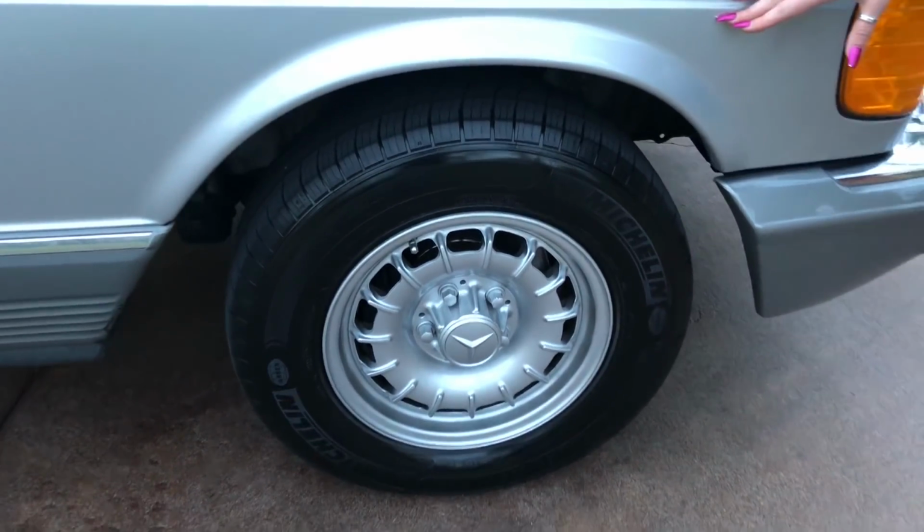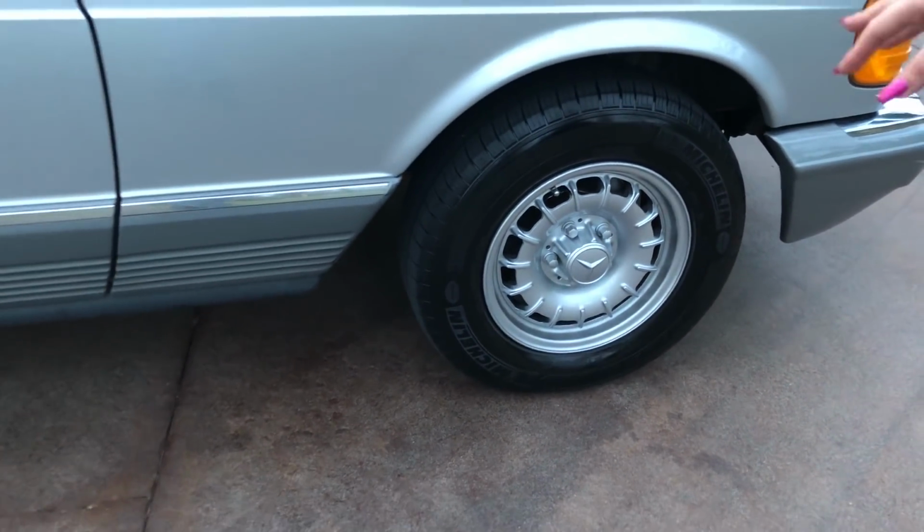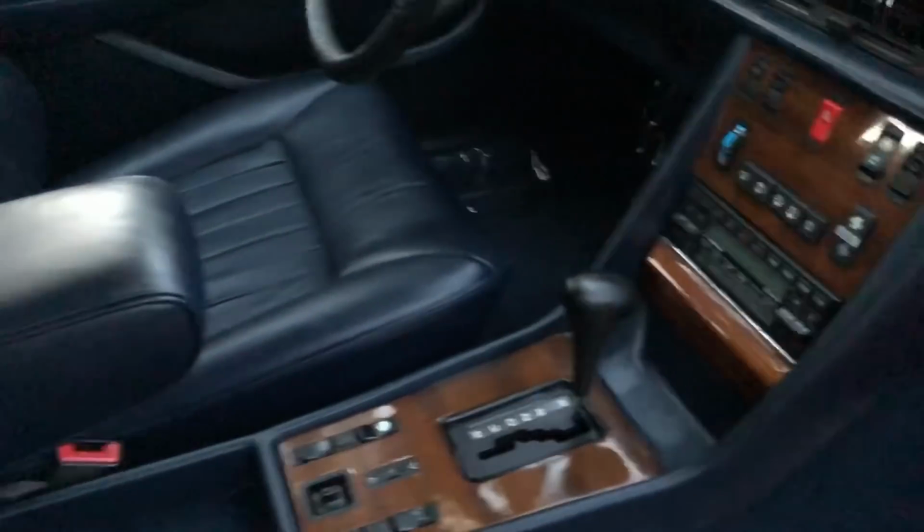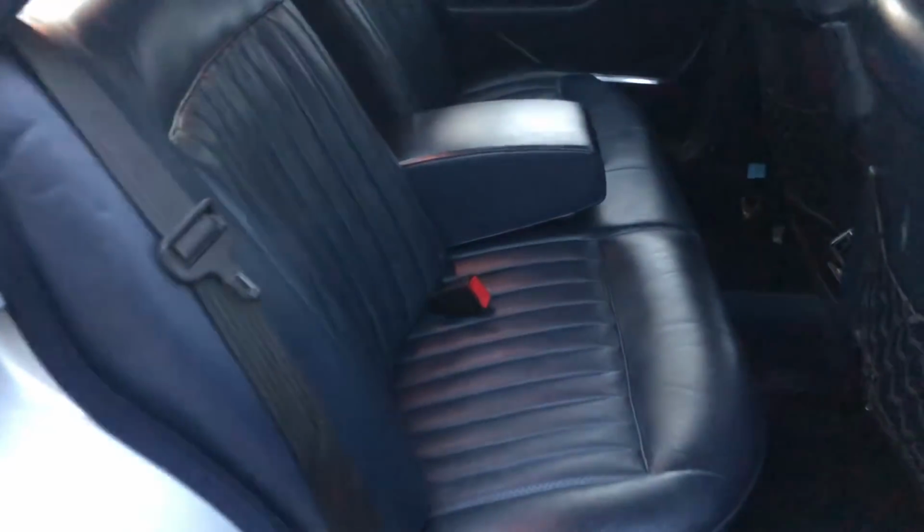And here's your nice wheels, your Mercedes wheels, your Michelin tires. Again, it is your nice S-Class, roomy, reliable. The wood grain is beautiful. I said it was the original navy leather interiors. You can see there.